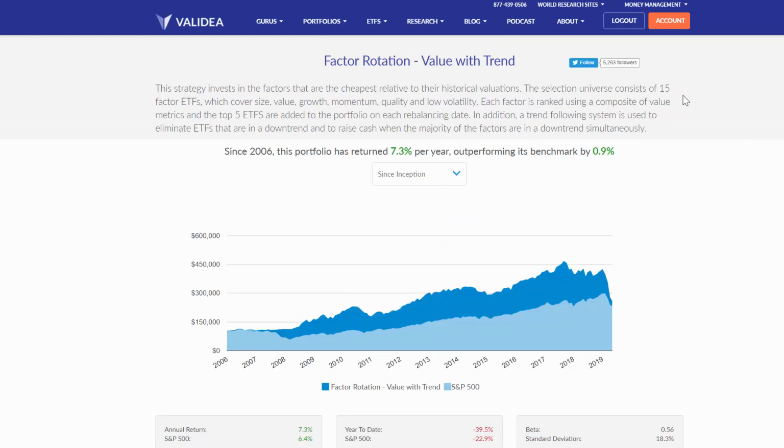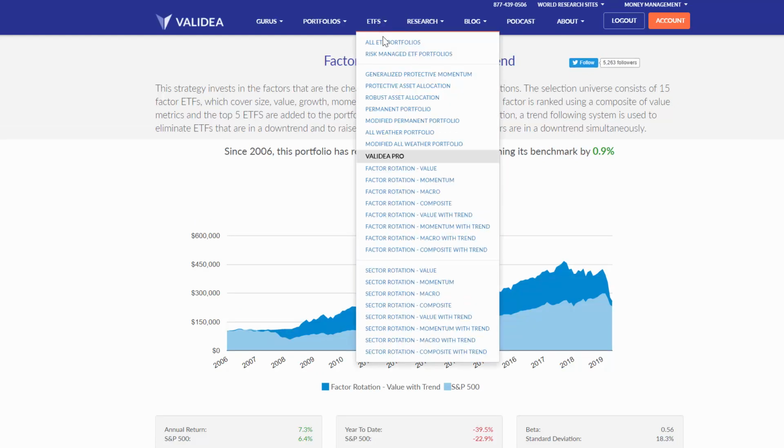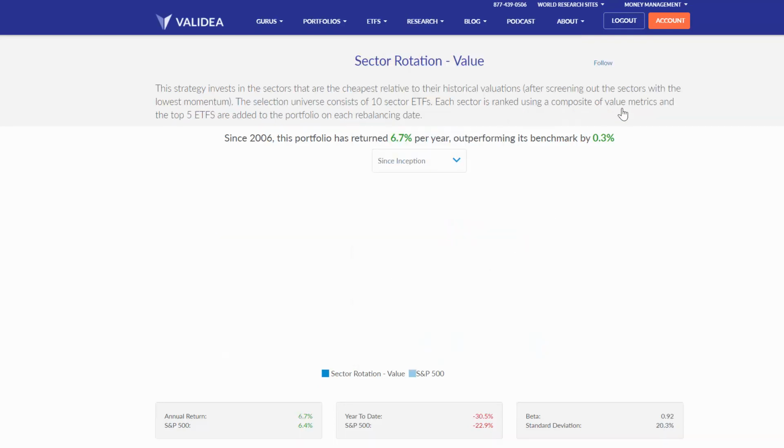Our second group of portfolios are our sector rotation portfolios. Our sector rotation portfolios select ETFs from a universe of 10 ETFs that cover all the major sectors. At any given time, they will contain the top 5 scoring ETFs from the 10 ETF universe. As with factors, we offer 4 main sector rotation approaches.